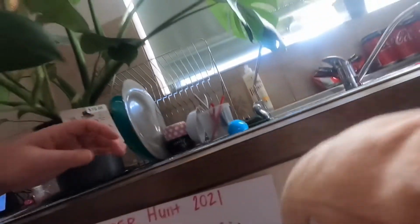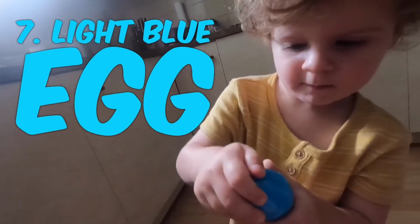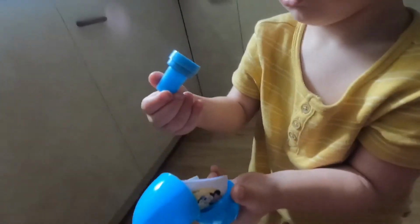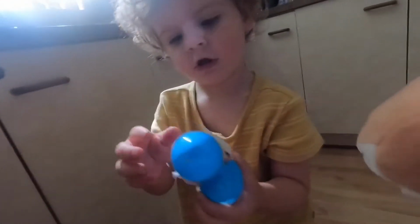A white balloon. You found it. Number 7 is a light blue egg. What's inside? Oh, a Mickey. Oh, I love Mickey Mouse. What else did you get? And some stickers. Oh, that's really cool, buddy. All right, now it says kitchen drawers.